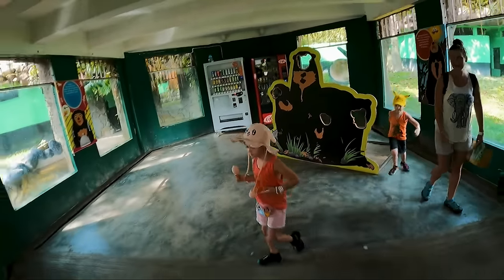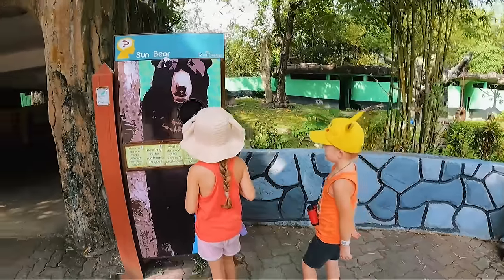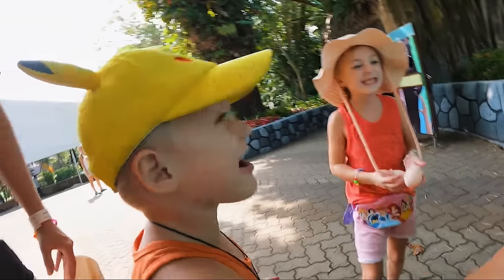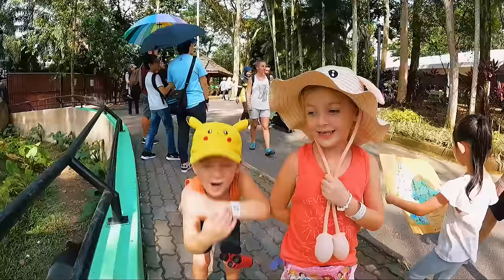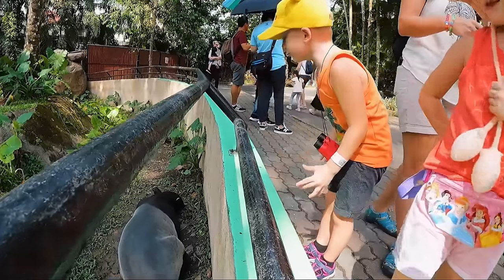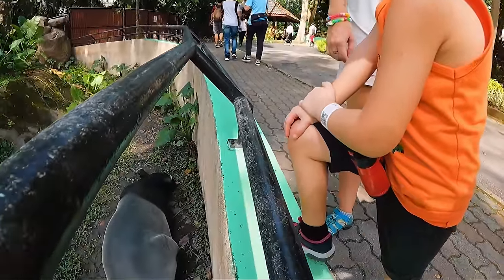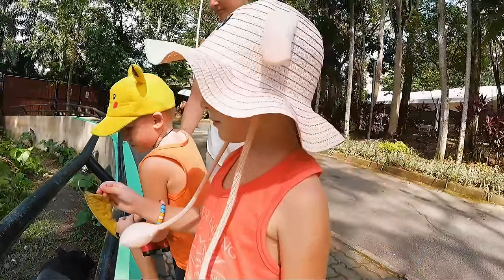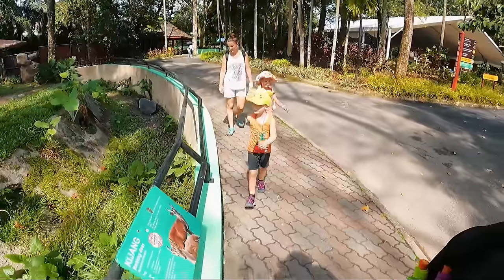We're gonna try to find the giant panda. Wow, look at this. This is how long his tongue is. That's like a snake. Oh, it's so long. What is it, bud? My favorite animal. The anteater? Yeah, I love the anteater. Okay, I didn't know that. Last time I knew your favorite animal was the flamingos. But it's okay, you can change your favorite animals as often as you'd like.